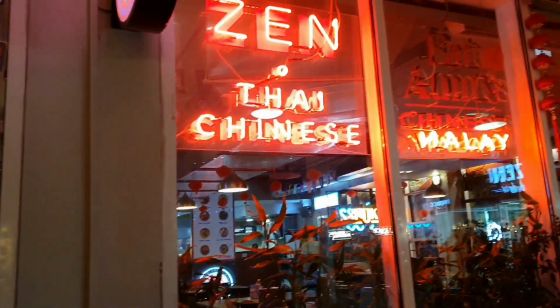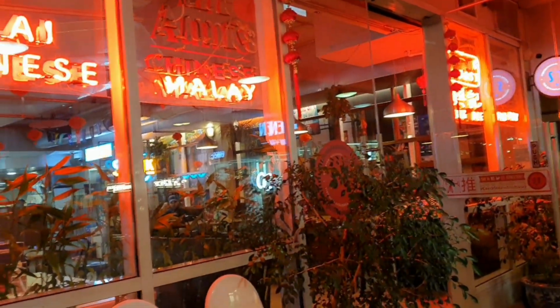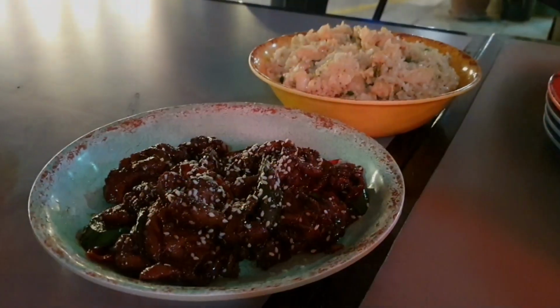So this is also the outside view of the restaurant, which is very cool. I really like it. It's filled with plants mostly, and in the inside it's with a bunch of neon plants.